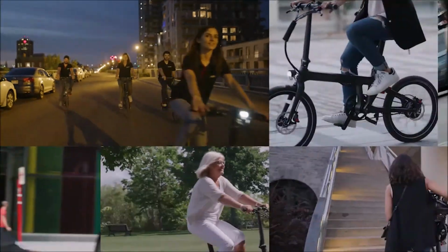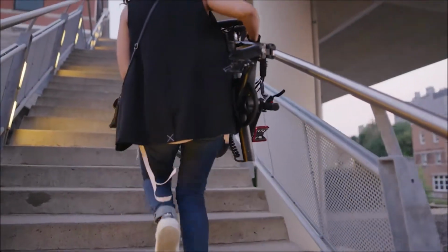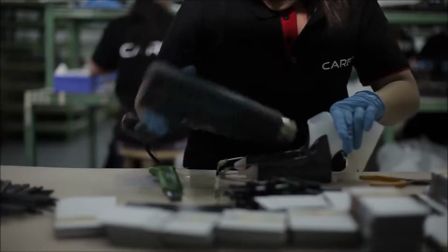Not only do we want to see more people on e-bikes, but we would like to share our passion and experience and create the best e-bike tailored to your needs, engineered for your peace of mind. CARBO is ready to roll. Fully functional, ready for production. All we need is your support to make this a reality.